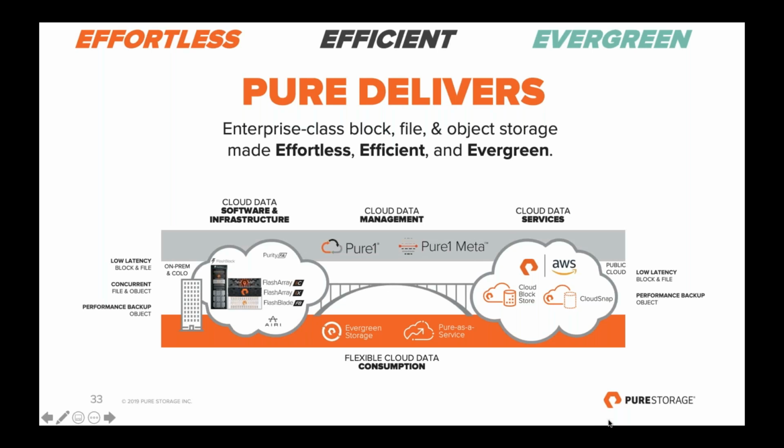And all of these solutions, the FlashArray, the FlashBlade, Cloud Block Store, etc., they all feed into our Pure1, which is kind of the monitoring tool, the phone home tool. It's what our support guys use. It's what we've opened up to customers, so they can use the workload analysis tools, so customers can model what-if scenarios.